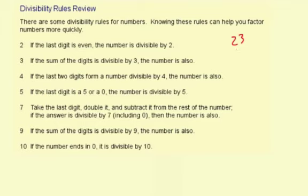7: take the last digit, double it, and subtract from the rest of the number. And if the answer is divisible by 7, the number is also. This is the most complicated one, but here's how that works. You take 3 and double it, so you get 6. And then you subtract it from the rest of the number, so 2 minus 6. That's the same thing as the negative of 6 minus 2, so you have negative 4 here. Well, negative 4 isn't divisible by 7, so that doesn't work either.